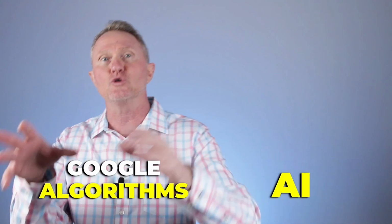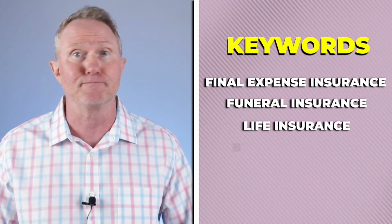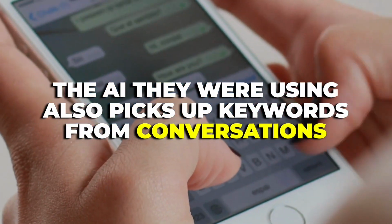The first thing that we're doing with the AI and the Google algorithms is we're using it to find people who have done specific keyword searches like final expense insurance, funeral insurance, life insurance, burial insurance, cremation, etc. And when done correctly, and just to be a little more transparent, this is the hard part. But when done correctly, the AI places our ads in front of these people. And to take it one step further, we believe that the AI that we're using also picks up keywords from conversations that folks are, believe it or not, having around their smartphone.